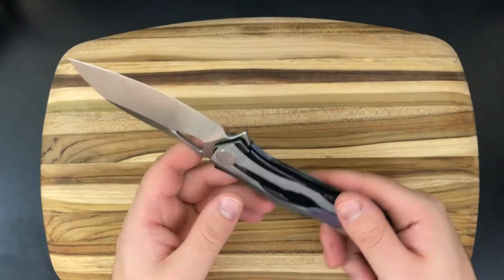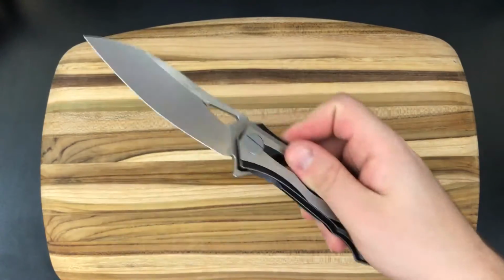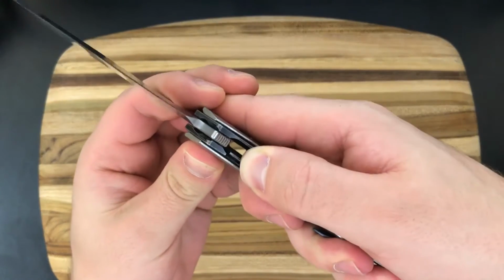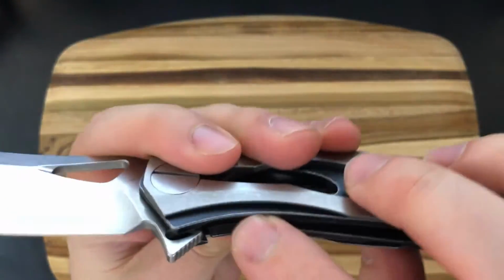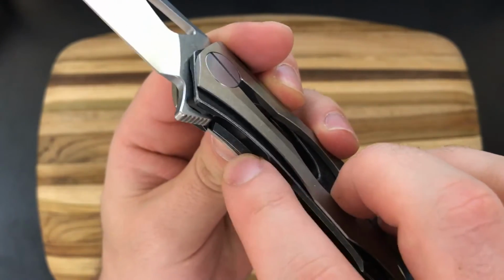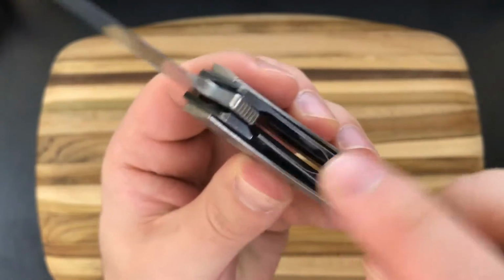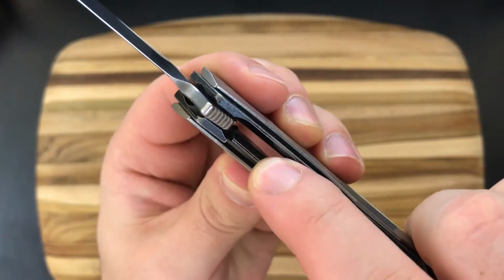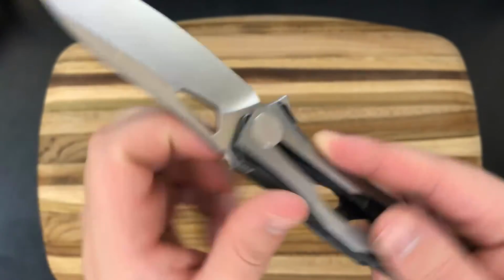But moving on from that, the lock bar is a little bit too strong for my taste. It takes a lot of effort to get out of the way, and it's fairly thin. They've done this cutaway, which is super nice for getting your thumb in there, except if you see, it makes this incredibly thin, thinner than the thinnest part of the spine of the blade.